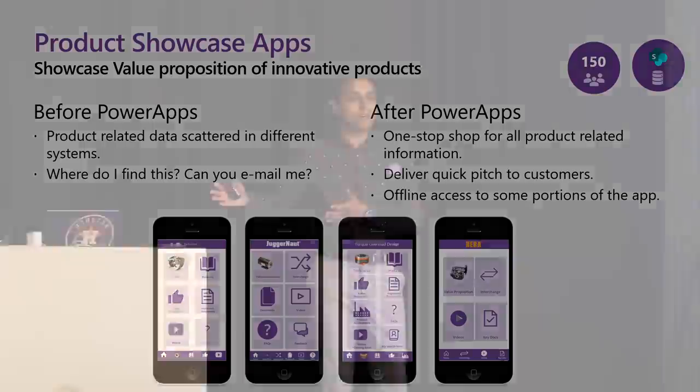OneDrive was definitely a great app to use, but apparently having a Power App makes more sense rather than a OneDrive app with all the documents. It's just a one-stop shop. When they're at a customer, they don't want to look at all the OneDrive folders. They just want to give an elevator pitch, literally an elevator pitch. In 2 minutes, you can tell everything about the product. It had the video of a product. You can interchange with the competitor's product, see any relevant documents, and send them with a click of a button. It didn't even require a good internet connection because the flow was taking care of the product documents that were being sent.